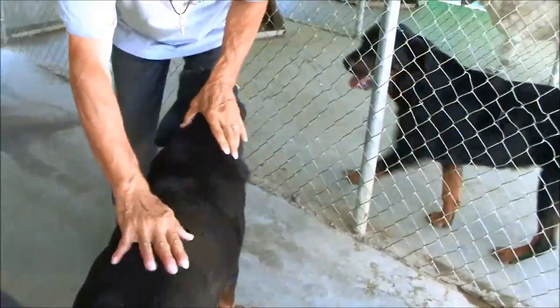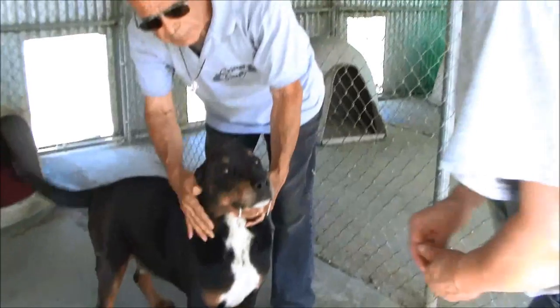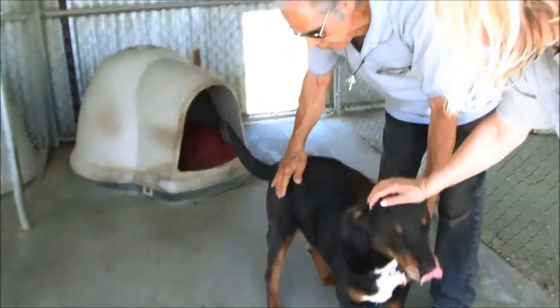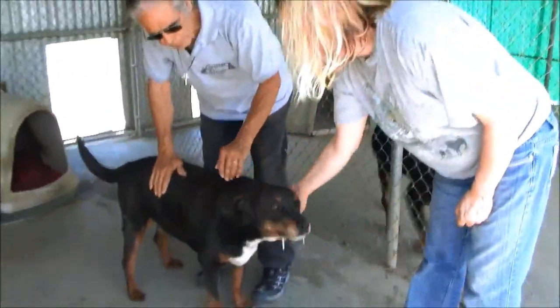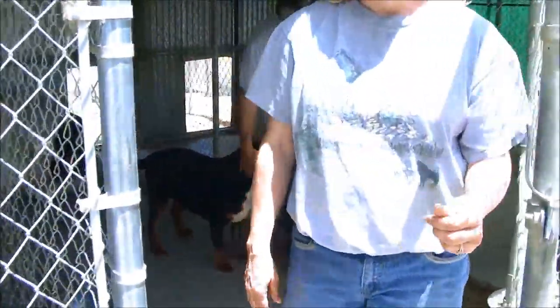And this one's also a Rottweiler mix. He's also up for adoption. Anybody likes this sort of dog? Yeah, she's a good dog. She's got little slobbers. They're all friendly, all of them.